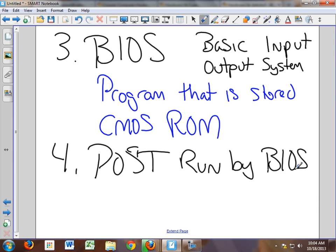It's the power on self-test. It's right there in your notes. And if you only had it out, you would have sounded so much smarter because you would have answered right away. POST is run by BIOS. It tests stuff. It tests our motherboard. It tests our CPU. It tests our memory.